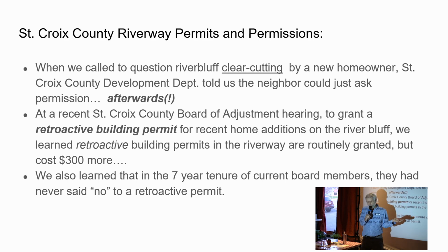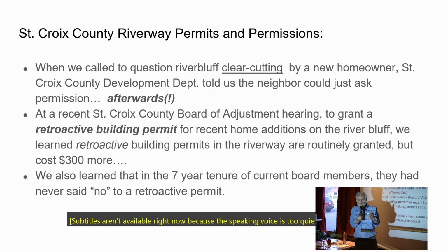So I went up afterward and talked to the Board of Adjustment guys and said, so you can do whatever and come in and get a building permit when it's done? And they said, yeah, but it'll cost you $300 extra. I said, okay, have you ever said no to a retroactive permit? Is there any teeth to this at all? Well, we've only been here 7 years. Have there been any no's in 7 years? Nope. They've always said yes. $300 is the penalty for building whatever and getting a permit afterward. Next.